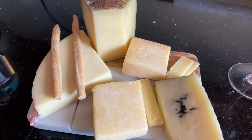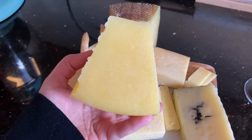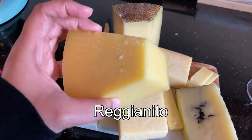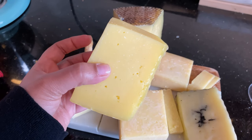And everybody's least favorite was this Argentinian cheese. I believe it was Reggianito, I will put the name, I forgot the name already. This one was everybody's least favorite cheese, including myself.